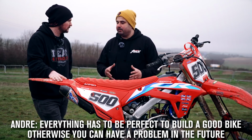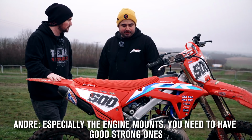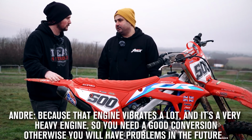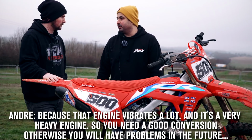You know, you need to have everything perfect to build a good bike, otherwise you can have a problem in the future. Special engine mounts, you need to have good, strong ones, because the engines have a lot of vibration. It's a very heavy engine, so you need to have a proper good converter, otherwise you're going to have a problem in the future.